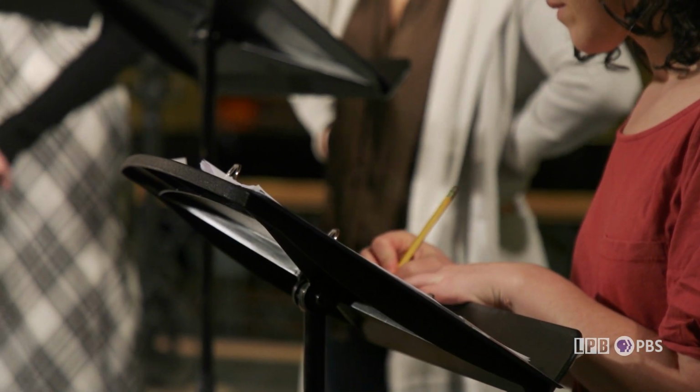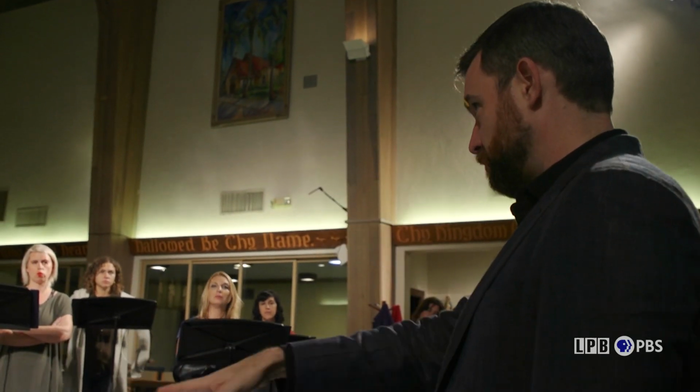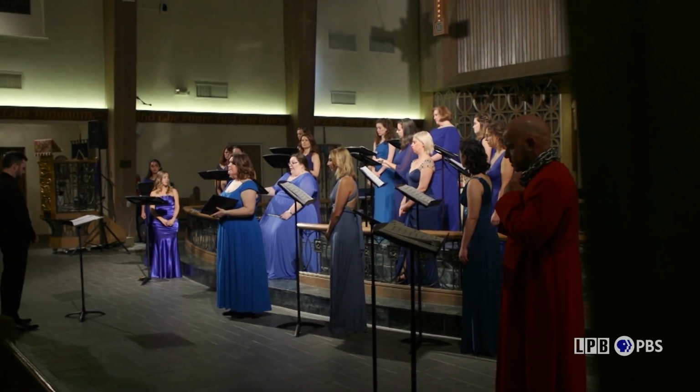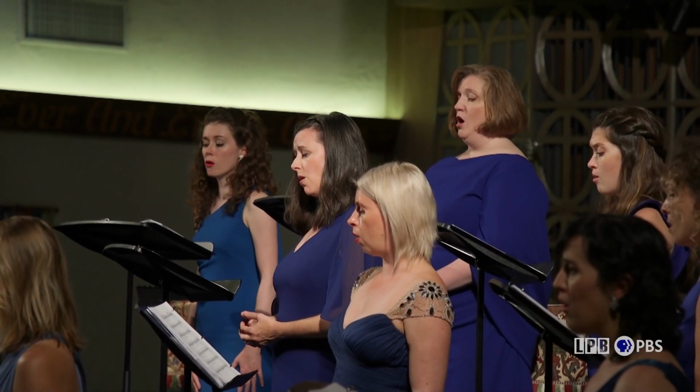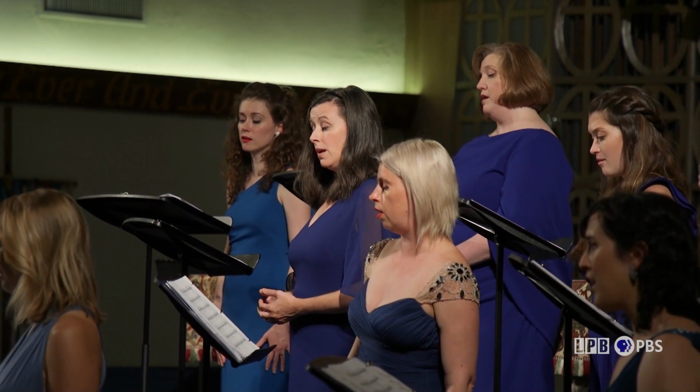I don't think that we've even come close to scratching the surface of all the artistic things that we can do. One of the really unique things about Seraphic Fire is that we don't really repeat repertoire. In this performance, one of the reasons that we're doing it is not only because it's a great piece of music, but it's performed so seldom that we hope that our performance and our recording of it will be something that will encourage other people to take this on as a project.